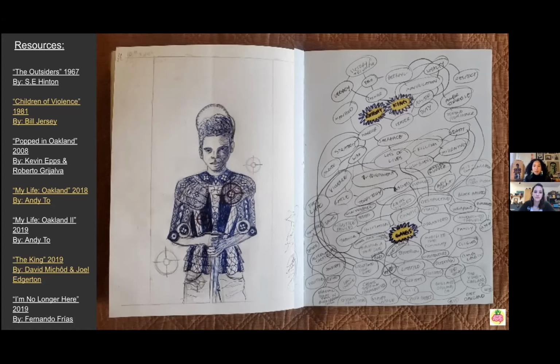But with this piece in particular, I was comparing the similarities and differences between gangs and knights and kings. Hence, this person wearing a knight's armor to show how a lot of young people in Black and Brown communities are warriors. They're warriors having to balance these double lives of their safe haven that they may have at school or at home, if they're lucky at home, and then balance out the violence that they might come in contact with, whether or not by choice.